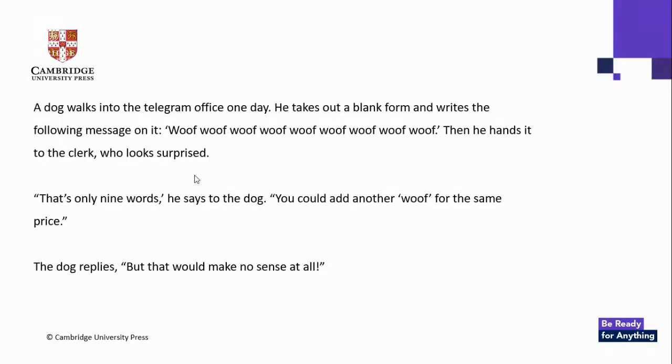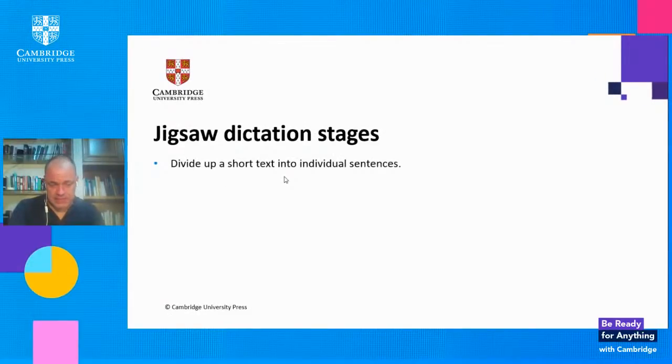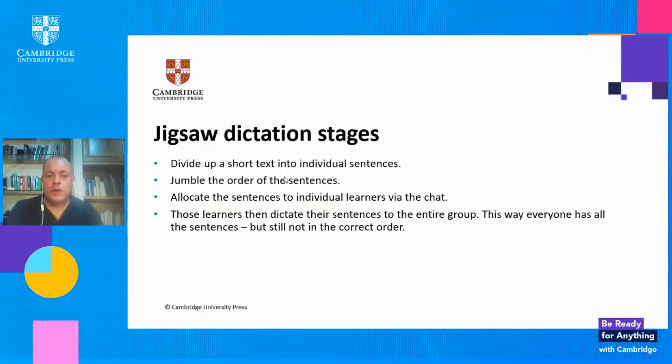Okay, so that's a jigsaw dictation using a short text, a short story divided into sentences. But it can also be done with a longer text. I'll just go through the stages of that again to make that clear. First, you divide up a short text into individual sentences. Then you jumble the order of the sentences. That's important. Then you allocate the sentences to individual learners via the chat. Then those learners dictate their sentences to the entire group. This way, everyone has all the sentences, but still not in the correct order.